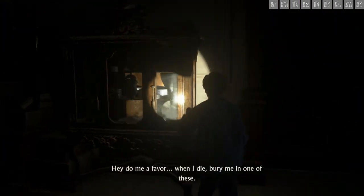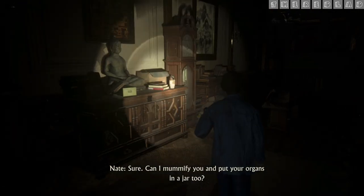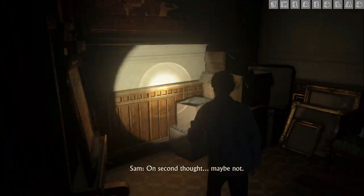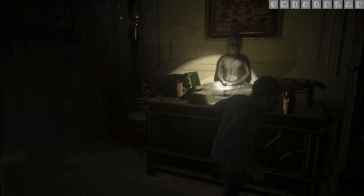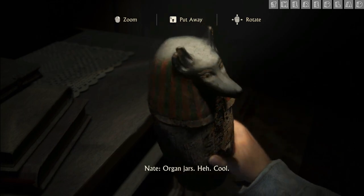Hey, do me a favor. When I die, bury me in one of these. Sure. Can I mummify you and put your organs in a jar too? On second thought, maybe not. Organ jars. Cool.